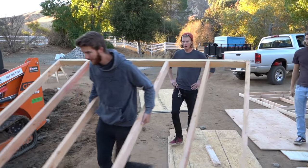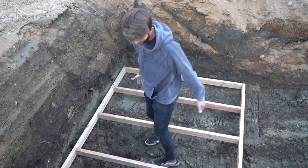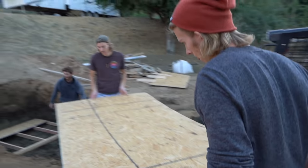We built the floor frame. Put it in, Chris. Yay. I love floors. Put in the floor frame. Oh, boom. Whoa. Floor frame. Now we have to put the plywood on. It needs to be level. Okay. Is that even level though, bro? It's level.